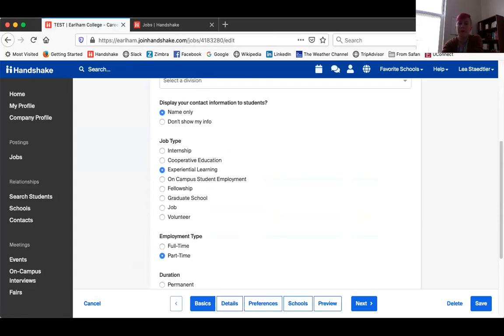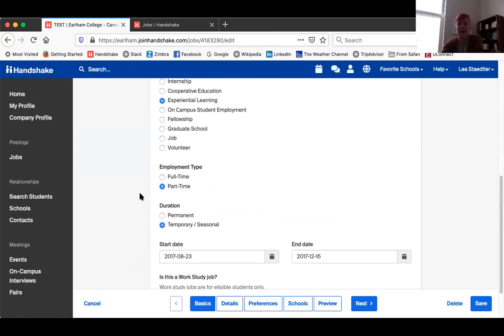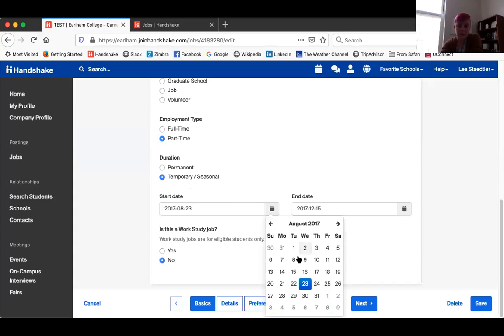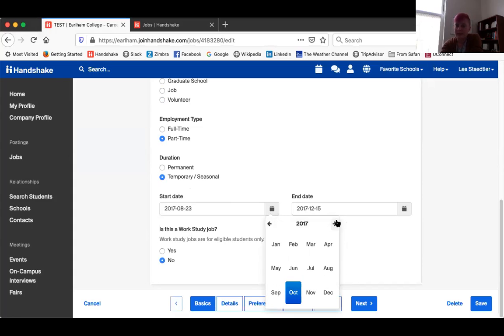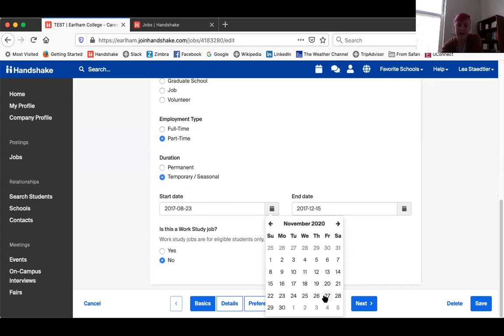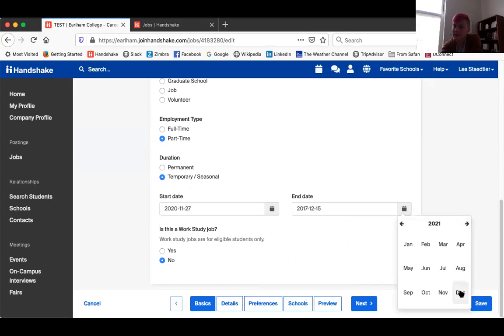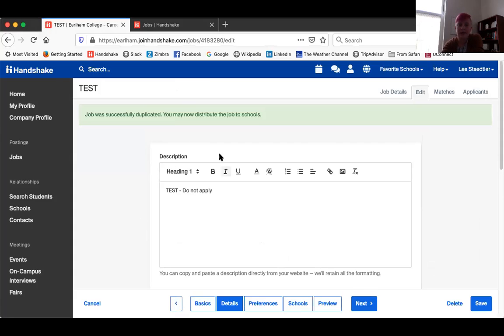And you can review it all one more time. Maybe you did it wrong last time and got sent to on-campus student employment. At this point, you want to pick a new start and end date for the application cycle. Not December 17th. So you can review all of that again.